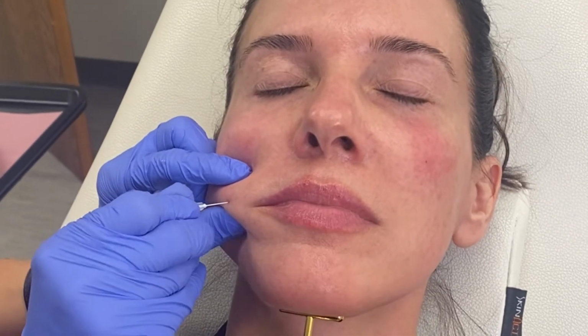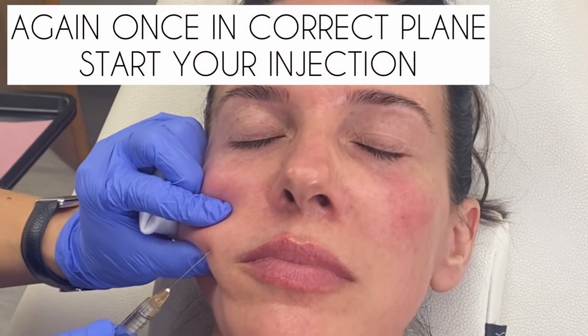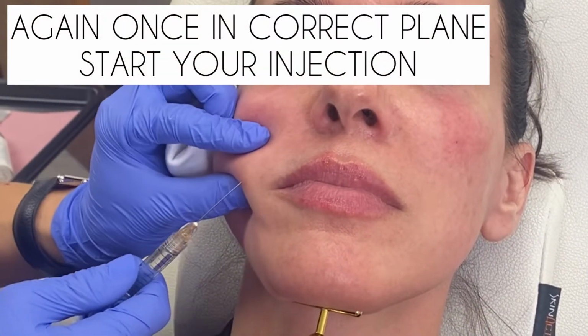I use my introduction needle to pop right through the dermis and let that dilate for a moment, and then I remove that and introduce my cannula. As I'm moving into the correct plane, I again get to where I need to be and I give her a little bit of product.